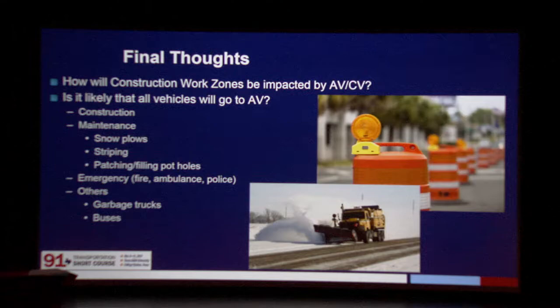And then we have construction. We're still going to be fixing roads and building roads. How are these vehicles going to get through the work zones? Is there something that we need to do so that these vehicles can better understand a work zone and get through it? So again, maybe it has to do with the stripes or sensors or something that we as engineers need to design into our plans for our traffic control. And then is there a different type of geometrics that we would follow for our criteria for our work zone? Or is it just going to be the same thing as the regular road?